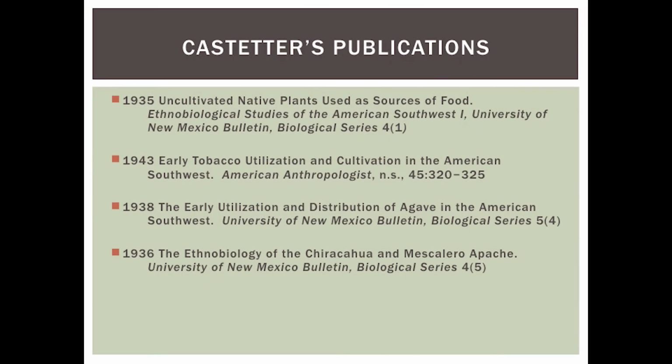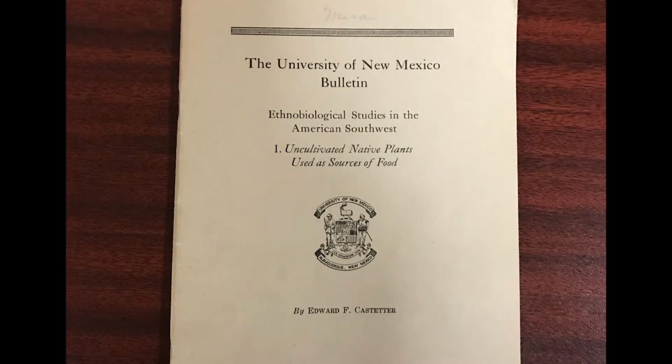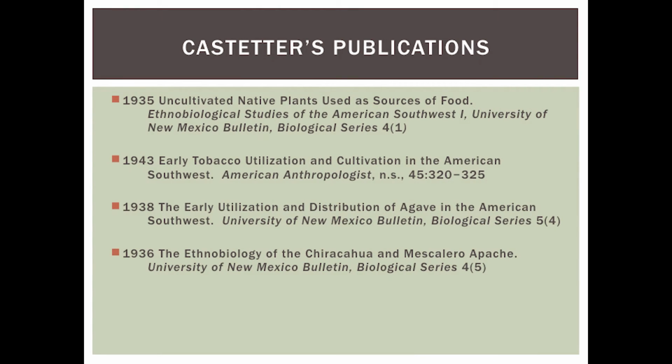So many of CASTETTER's graduate students did research on plant use in the Southwest by the various pueblos, and they were published by UNM under the title Ethnobiological Studies in the American Southwest. So the following are among them. The one on the top is the one that we refer to the most, and I brought a copy of that as well, and that is also something that is very difficult to get a hold of. So if you want to look through it.